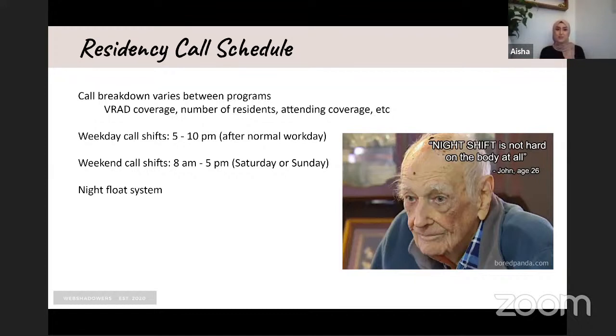And then we do weekend day call shifts. So again, those are just working like a regular call shift, but it's 8 a.m. to 5 p.m. on Saturday or Sunday. And for us, our call is front-loaded. So we do the most call during our first and second years, which is really helpful. It allows us to get used to the pace of the environment and see a lot of diverse cases and prepare us for night float. And then we take less call our third and fourth year when we're studying for boards and preparing for fellowship and all that kind of stuff.